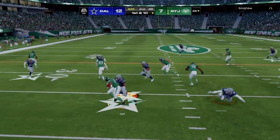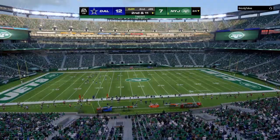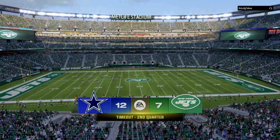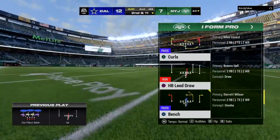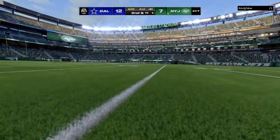They'll indeed start on the ground to run that clock, and he's going to lose yardage. Not that it matters as the final seconds tick away. And with just 1 second remaining in the first half, they'll call the timeout.